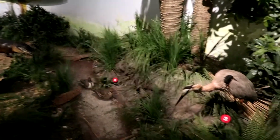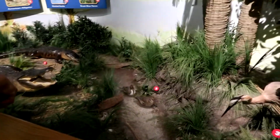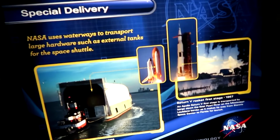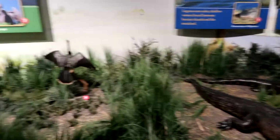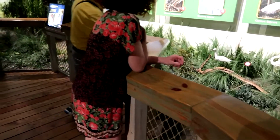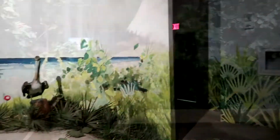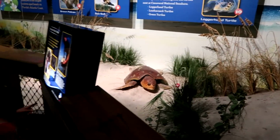You got ducks. It's a heron. And then American alligator. We saw those yesterday at Alligator Farm. So realistic. They made a giant statue. Oh, there's the dinosaur bird. The dinosaur bird? Yeah, that's the Anhinga. Oh, here we go, an eagle. Everybody should know what this is. There's a sea turtle. Loggerhead turtle.